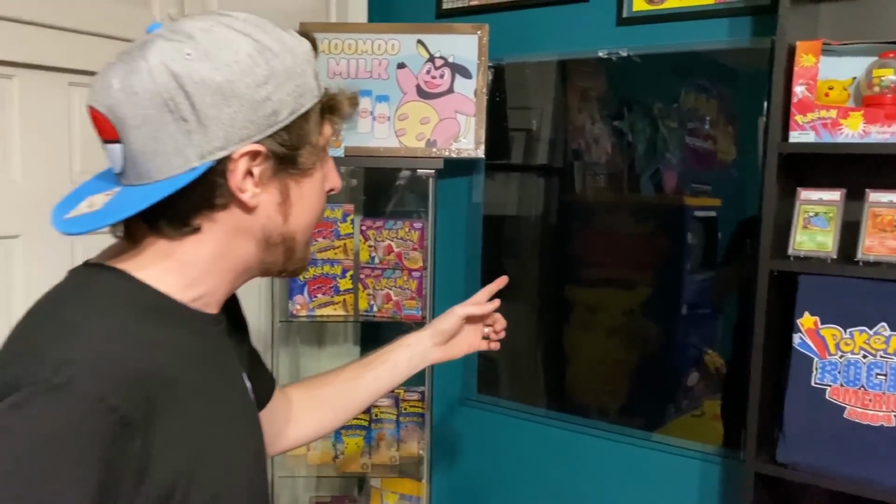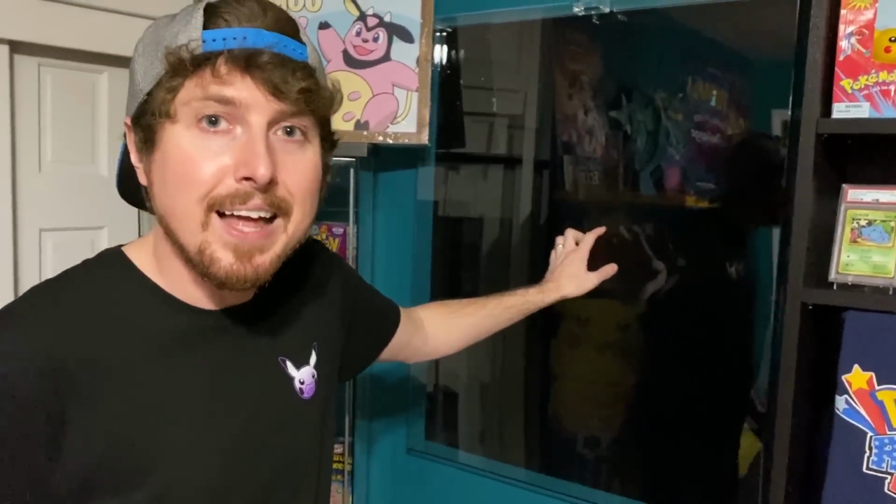But first off, when we walked into the room, you might have noticed this right here, right behind me. It's completely empty. There's nothing inside this, but it will be holding what I might possibly consider, now that I think about it, my favorite Pokemon item that I own, because it's so unique and there's so little of them in the world. I was able to acquire one of these over the summer of 2020.